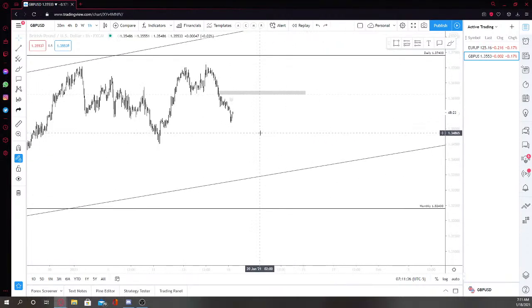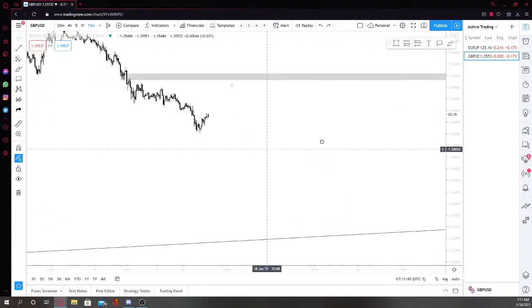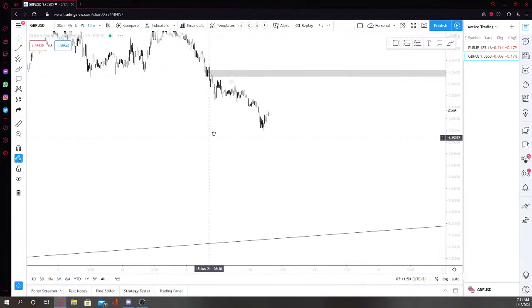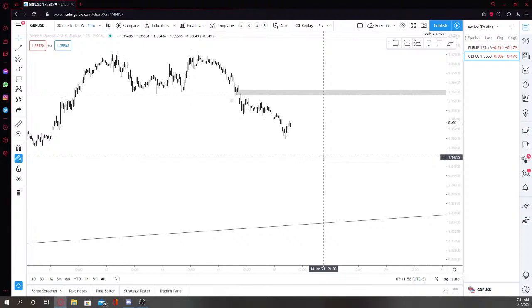Same thing here, no entry today. Nothing that I would chase or anything like that. You have a potential little move here. Price could potentially reject here, but it's not worth going after such a low time frame, and there's so little confirmation for that move.